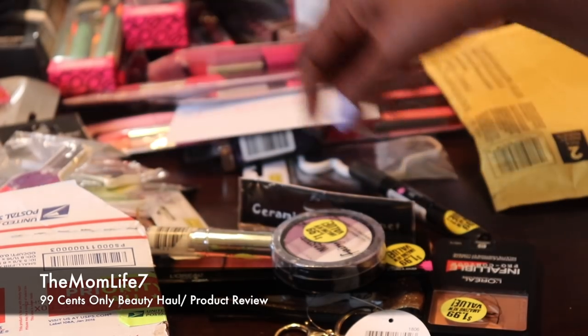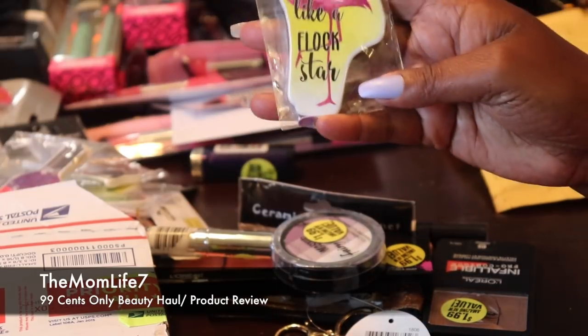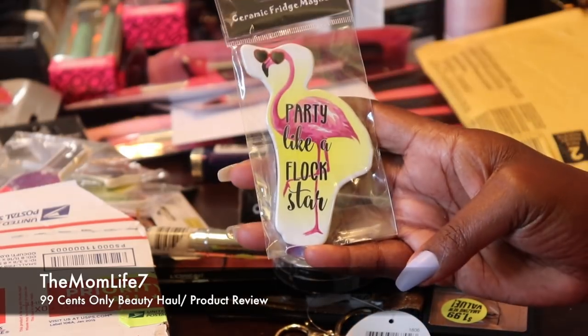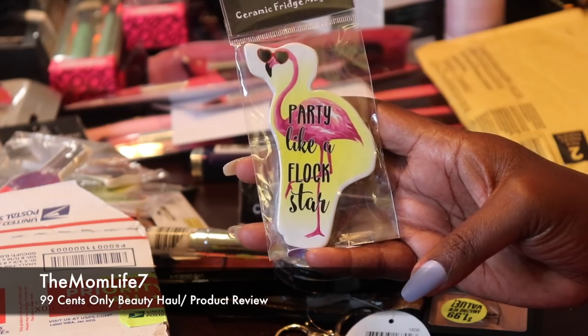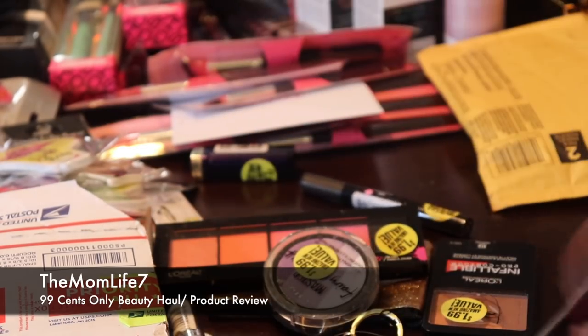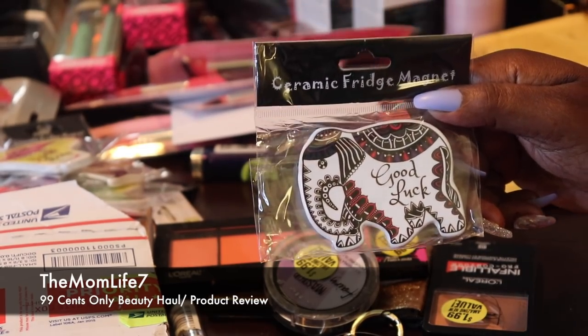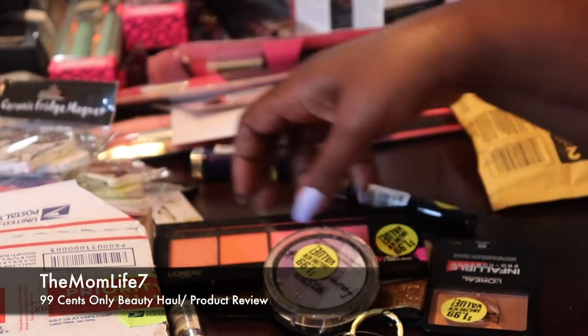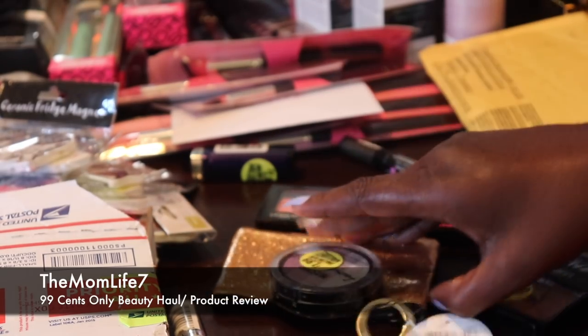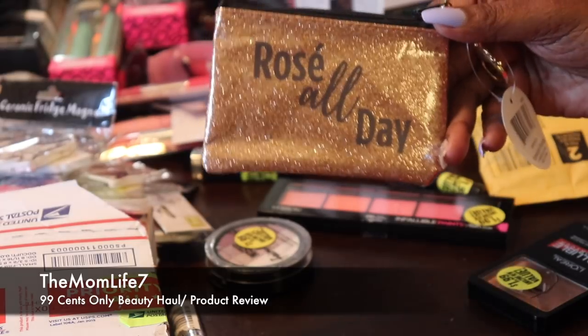You know, we love our wine, don't we? And then this one right here says, party like a flock star. So yeah, with the little flamingo. Oh, I got one more. This one says good luck. Yep, I need it. I needed it when we had that mega jackpot before somebody won. Alright, maybe on the next one. I did get the Powerball today.